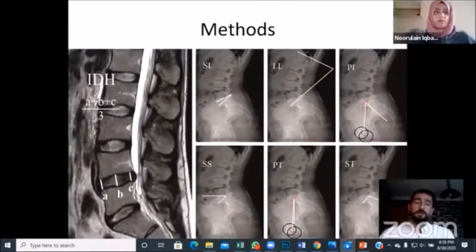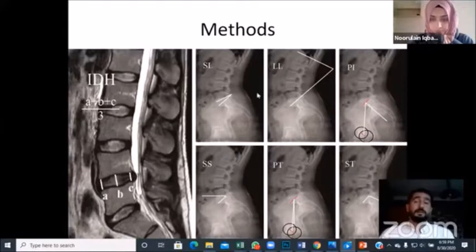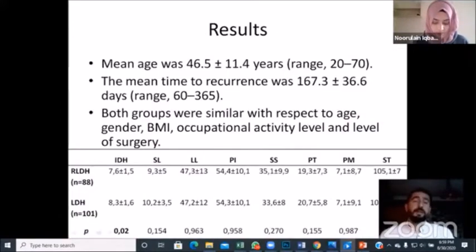We looked at all patients before the first operation: demographic data and intervertebral disc height, segmental lordosis, lumbar lordosis, pelvic incidence, sacral slope, pelvic tilt, and sacral table angle. In results, mean age was 46 years. The mean time to recurrence was 167 days. Both groups were similar with respect to age, gender, BMI, occupational activity level, and level of surgery.